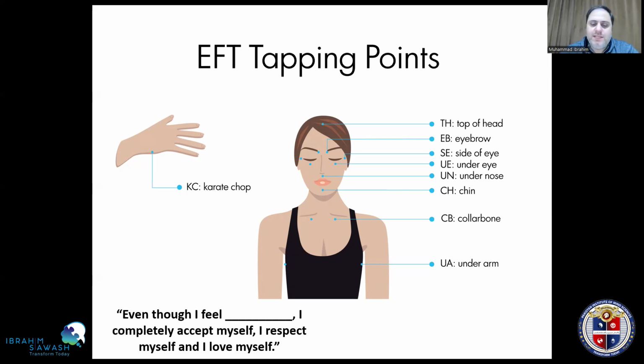All right. So what is next? Face points covered. Now we go to the collarbone. The collarbone, and then underarm, and then karate chop. I'm going to teach you these three. All right. Collarbone, underarm, karate chop. Now, the collarbone is an interesting one.